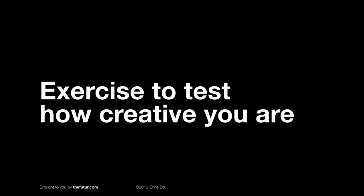And on today's episode, the three things that we're going to be talking about is what is creativity? This is really hard to define, but I think our guest has an idea as to what that means. She's also going to break down the 4 stages of creativity. And somewhere in here, we're even going to do an exercise to test how creative you are.